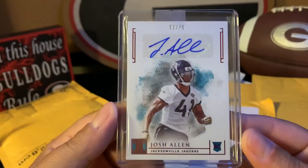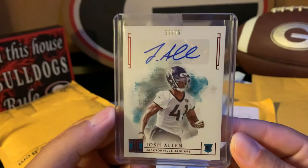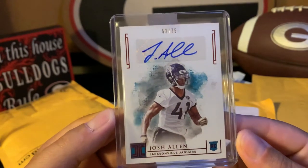Oh, yeah, man, I got this Josh Allen. This is a 75. Such a cool card. Immaculate card.